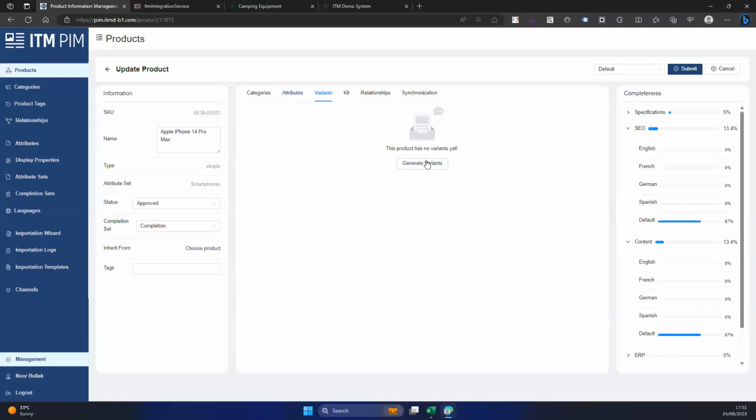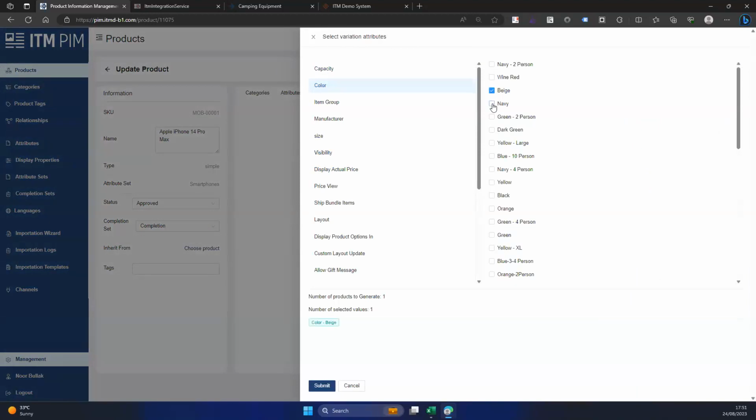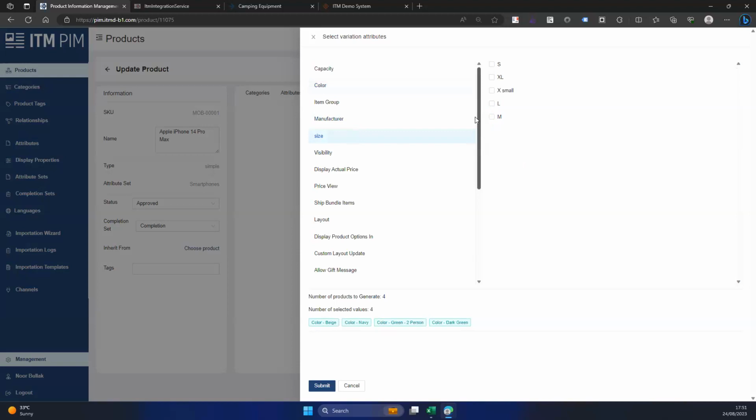We can also have variants for the product. For example, I would like to generate different variants based on product color, product size. So with one click, I can generate 12 SKUs for this product. And then eventually those variants will be transferred to the e-commerce and presented as a configurable product.